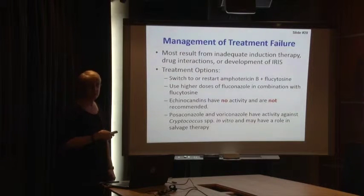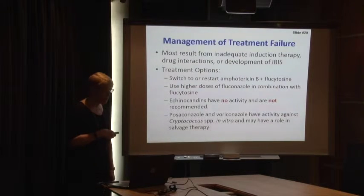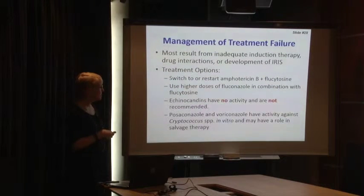If this is an IRIS syndrome, generally you can treat it, if it's not severe, with anti-inflammatory agents or corticosteroids while you're continuing therapy for cryptococcal meningitis. Most often we will initiate or switch to induction therapy for cryptococcal meningitis, even in the absence of positive cultures, if we're going to use corticosteroid therapy. So we may switch to or restart amphotericin B and flucytosine, or to higher doses of fluconazole when we suspect treatment failure. The echinocandins, another type of antifungal therapy, are not active against cryptococcal disease and therefore can't be used in the setting of treatment failure.